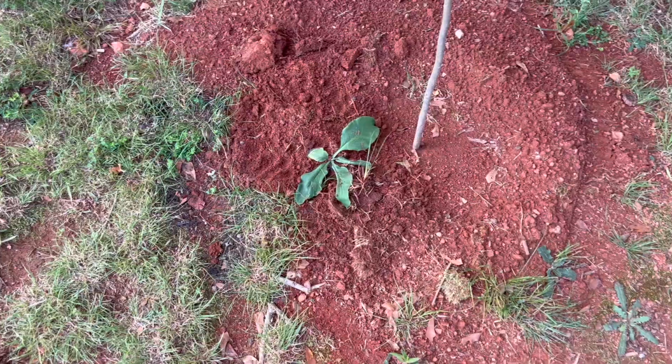Now I'm out here in the afternoon putting some comfrey next to the fruit trees.